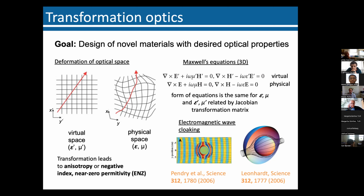What Ulf showed, for instance, was that if you do very special transformations called conformal transformations, and a conformal transformation is a transformation that preserves the angles, so here a 90-degree angle will also be a 90-degree angle here, then you will get materials where the epsilon and mu in the physical space will be isotropic materials. If you don't have this conformality, then you will get anisotropic materials. So depending on the transformation that you do between the virtual and the physical space, you will get other types of materials.